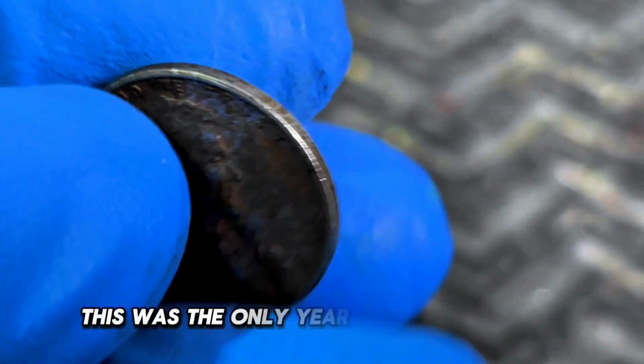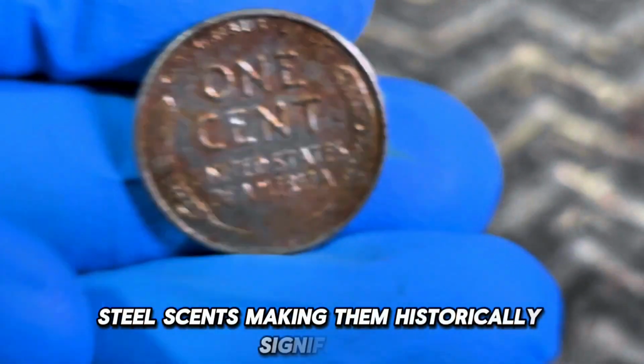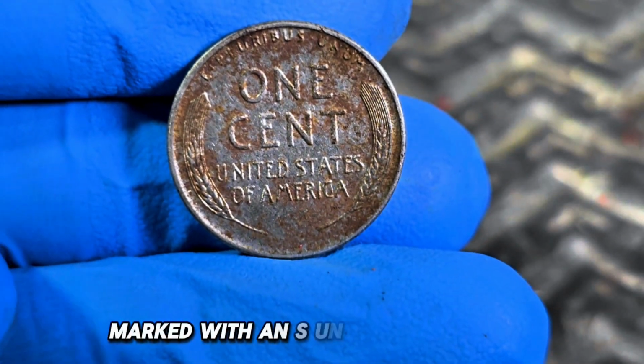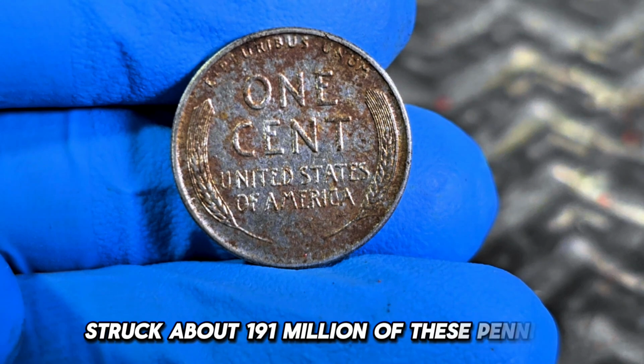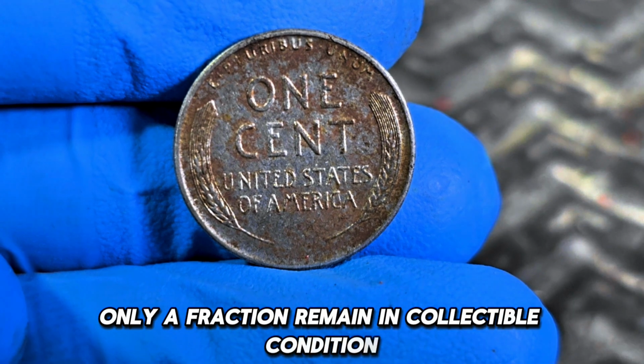This was the only year the U.S. Mint issued regular issue steel cents, making them historically significant. The San Francisco Mint, marked with an S under the 1943 date, struck about 191 million of these pennies. But today, only a fraction remain in collectible condition.